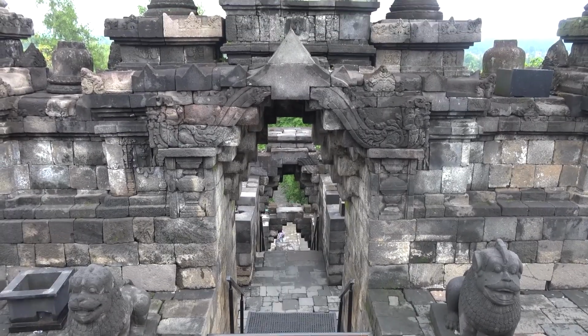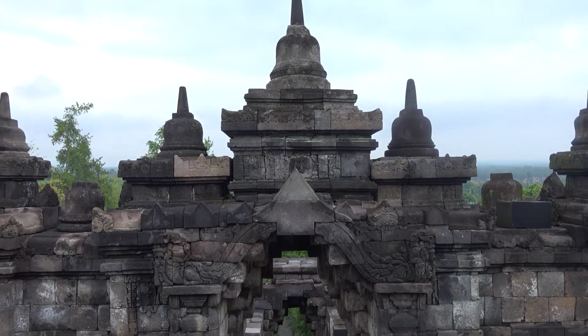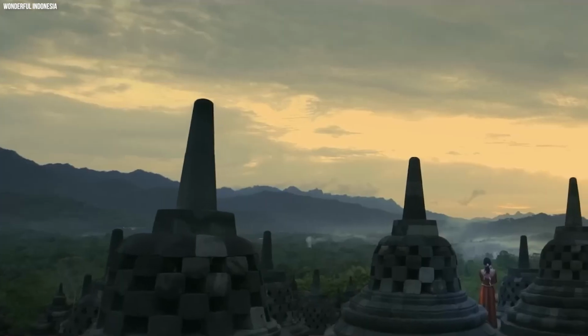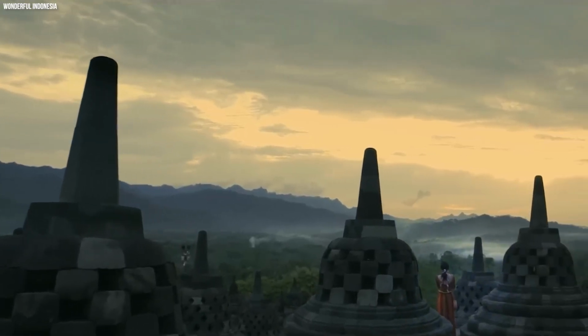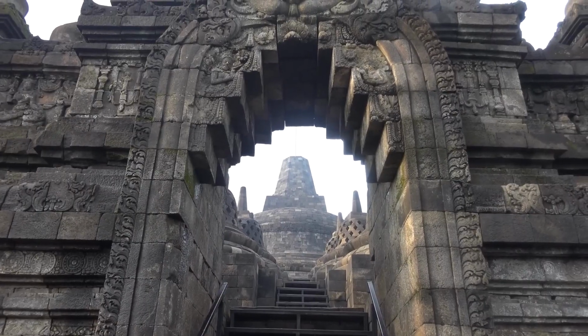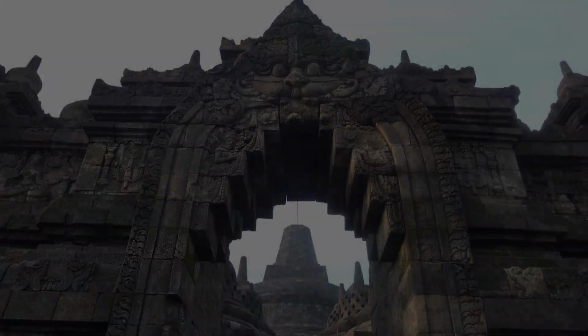He also played a crucial role in bringing Borobudur to the attention of the international community. He initiated efforts to clear the site and conducted early investigations and documentation of the temple complex. His recognition and promotion of Borobudur helped establish its reputation as one of the world's most remarkable ancient monuments.